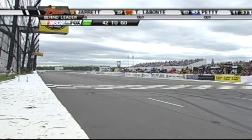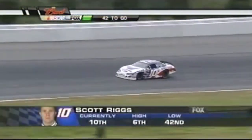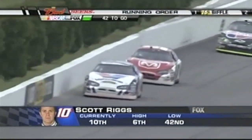Michigan next week, but first 42 laps and 1 more pit stop to go, and we've had a lot of problems on pit stops today. Good recovery for Scott Riggs in this car right here in the 10 car. Lap 1, he was in all types of problems in that wreck we had over there with Casey Mears and that group. And here he's recovered.